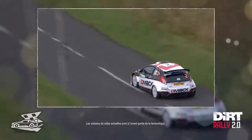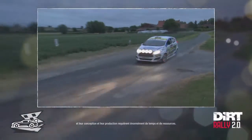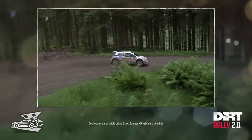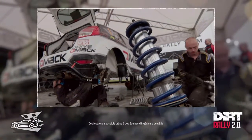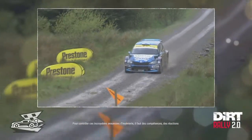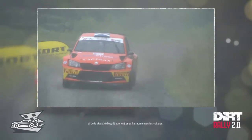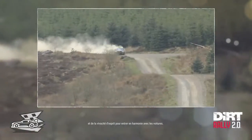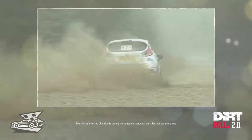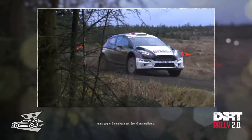Present-day rally cars are the very definition of cutting edge, with massive amounts of time and resources being poured into their design and production. This is made possible by elite teams of engineers that modify and tune these vehicles for peak performance. To control these incredible feats of engineering, you will need the skills, reactions and sharpness of mind to harmonise with them. Only the finest drivers get a chance to compete behind the wheel, but to win at this level is reserved for the very best.